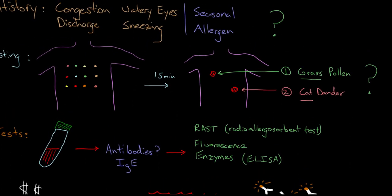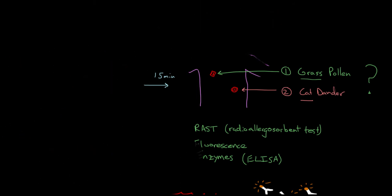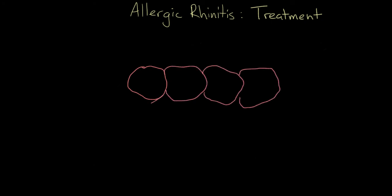So let's say a person has gone through this process, and at this point, they've nailed down the diagnosis of allergic rhinitis. What's next? The next step is treatment. For a discussion of treatment, let's zoom back into the cellular level. Here I'm going to draw the nasal mucosal cells again, all lumped together.